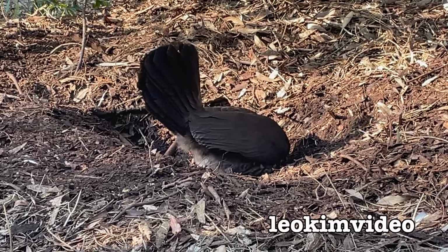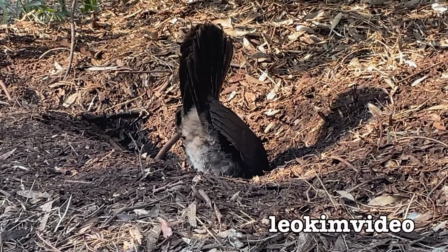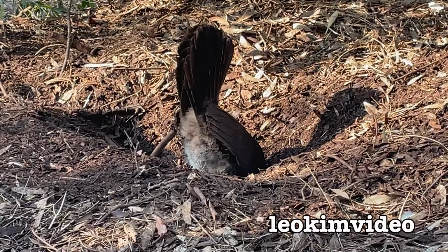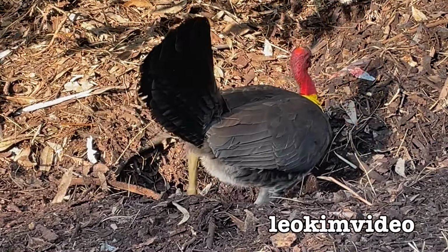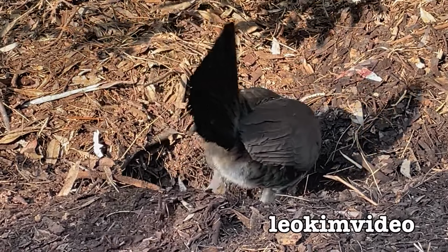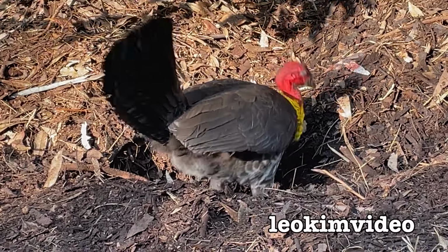Let me wind back to some footage I've shot of Ken the Brush Turkey when he was here digging well into the mound. He pokes his head into the mound and he's checking the temperature of the eggs. Remembering Ken is always regulating the temperature of the mound here by either adding leaf litter to the top or scraping it away. He does this tirelessly and relentlessly.